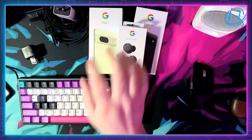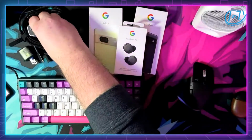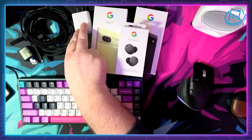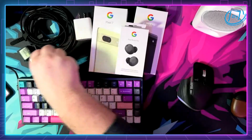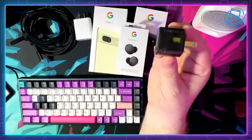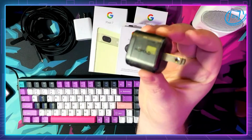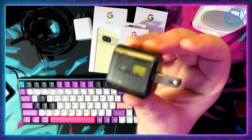All right, so we're gonna dive in here. In case you guys are wondering, we are gonna plug in the devices. I did find my extra charging blocker. This is a 30 watt from Google here, as well as Nomad's 30 watt block here. This is a transparent one. I believe it's still out of stock right now, but you can pick this up.